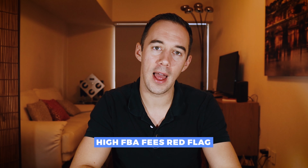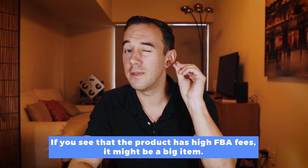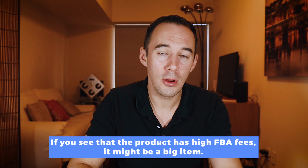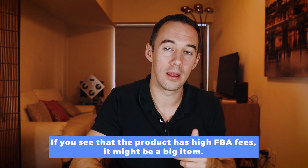Now, this leads me nicely onto number 4, the high FBA fees red flag. Now, what does this mean? In the fees section of your calculator tool, and for example, in our FBA Multi-Tool, if you see that the fees section is a really high FBA fee, most of the time, this product has a really big measurement and the product is big. Now, having a high FBA fee is going to decrease your profits and can lead to a loss and not a profit.